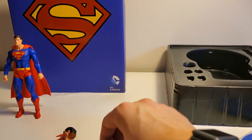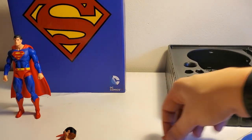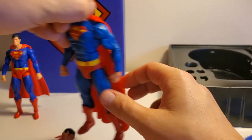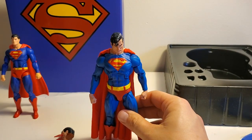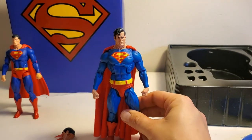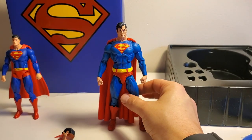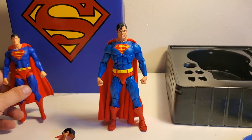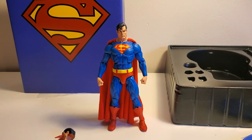Okay. Which leads us into the number one greatest Superman action figure of all time, in my opinion, and that is this guy right here. This is the best I have ever seen. This is the NECA Alien versus Superman action figure. Why do I love this figure?